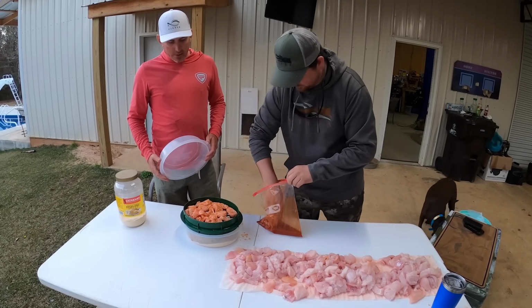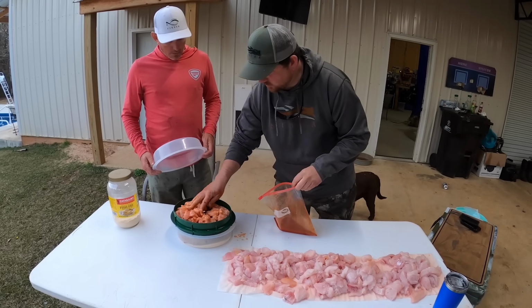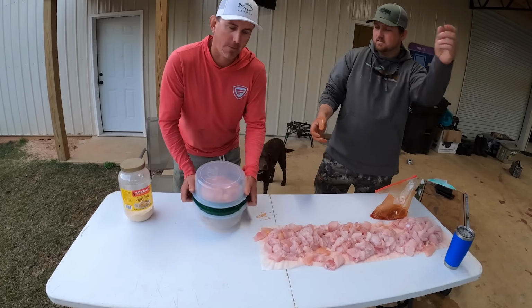If I'm gonna eat hot sauce, I want to eat Crystal's. That's about the only one. Seasoning wise, yes, and it's not hot enough that the kids don't enjoy it once it's cooked down. So as you see, all our fish is out of here. And you just pop the top and let it drop.